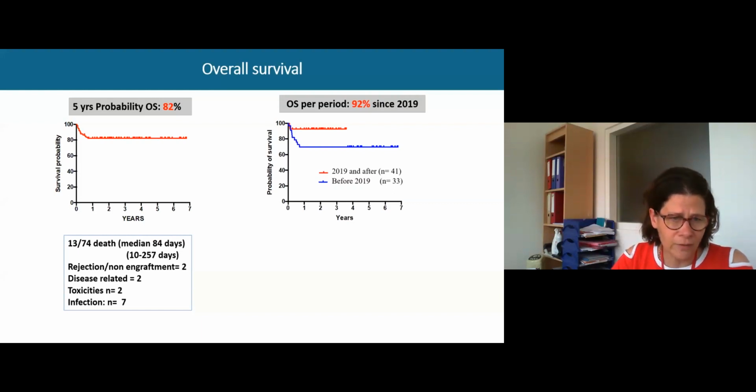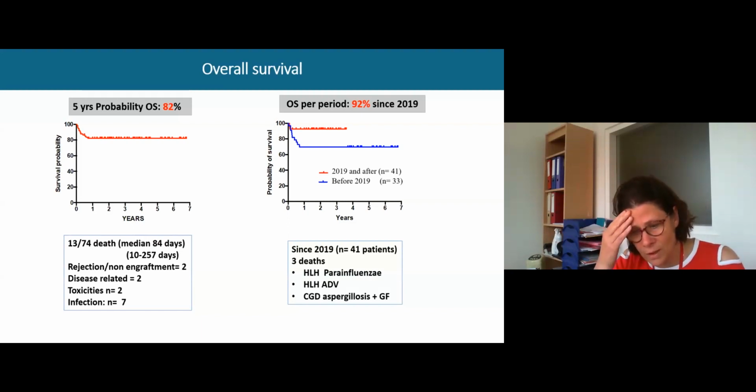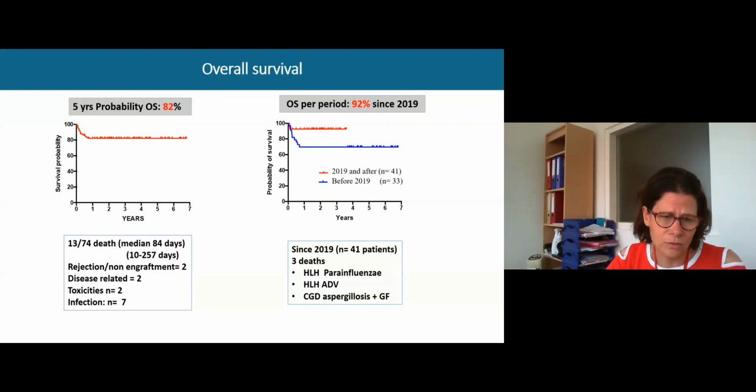If we look at the overall survival over time, and we divide the period in two, before 2019 and 2019 and after, we see that the overall survival improved in the most recent period, probably because we better selected the patients, and we started the program with the sickest patients, where there was no choice other than going to transplant. Since 2019, we had three deaths: one HLH who died of parainfluenza, one HLH who died of adenovirus, and one CGD who died of non-engraftment and aspergillosis.